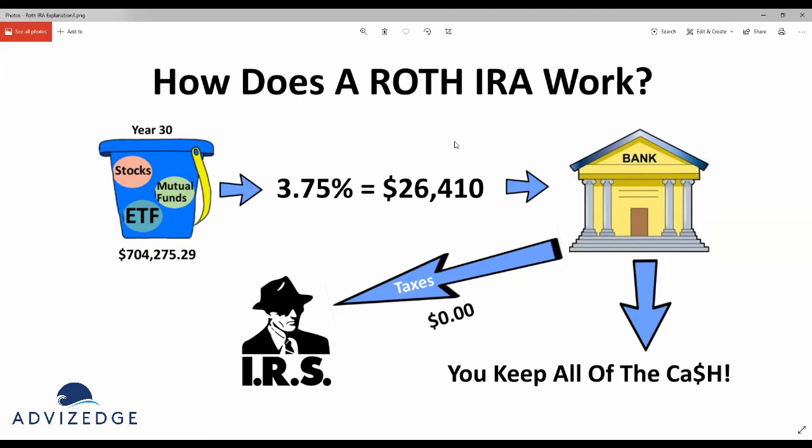All right. Now let's say that somewhere between 59 and a half and before you pass away, you decide you want to start taking 3.75% every year as a withdrawal from your account. In year one, that's going to be $26,410. You stick that right in the bank.